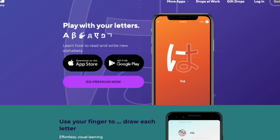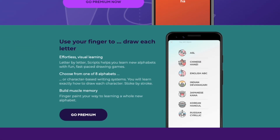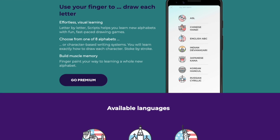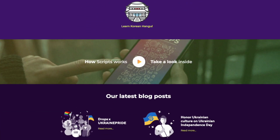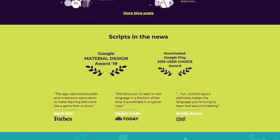And then there's also Scripts, which is from the same company and is for what actually the name already reveals, learning scripts or non-alphabetic scripts. The current supported languages are, and let me look that up, the ASL alphabet, Russian Cyrillic, English alphabet, Hindi Devanagari, Japanese Kana, Chinese Hanzi, and Korean Hangul.